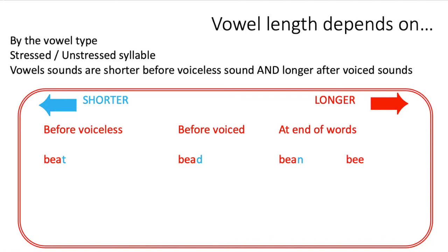I like the beat. I've lost the bead to my necklace. I love to eat some baked beans. And oh, look, there's a bee. So you can see that it does lengthen.